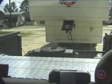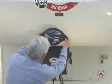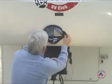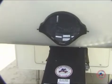Okay, now let's back up and line up the hitch. With most fifth wheel hitch installations, it'll be very easy to do this because you can see the hitch right out the back window. Now, if you can't see your hitch from the driver's seat, you can mount a convex mirror right here on the front of the rig. This will allow you to see the hitch clearly from the driver's seat as you back up.